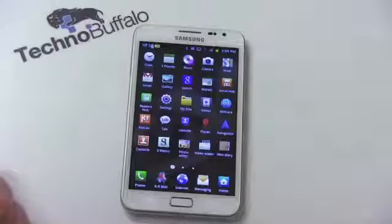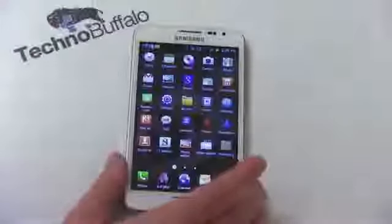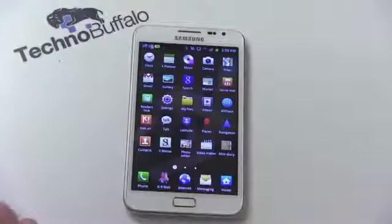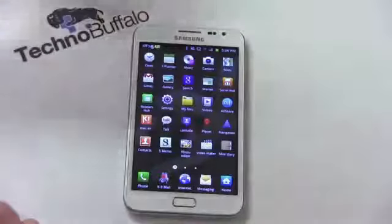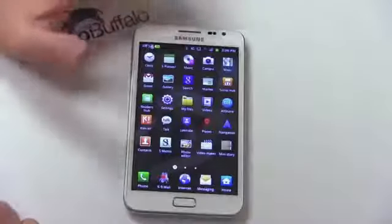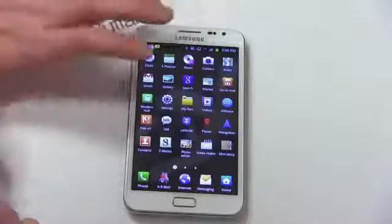And let's see what we got going on in applications. A lot of this stuff is pretty stock. Much like the iPad, I really only download what I think I'm going to use or what I want to test out, and then I'll delete it when I'm done. So Clock, S Planner, Music, Camera, Maps, Gmail, Gallery, Google Search, Markets, Social Hub. That's all Samsung stuff. Reader's Hub, don't really use that.